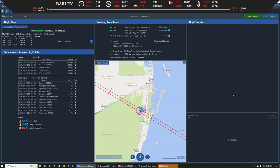Hey y'all, Barley here, and we're ready to complete the last two legs of the trip and return home to Grand Cayman.